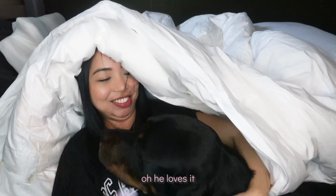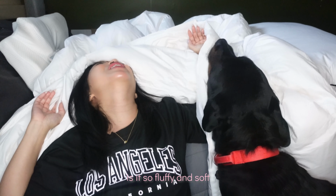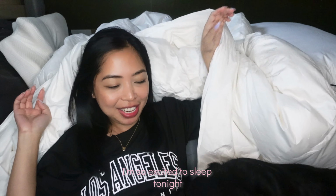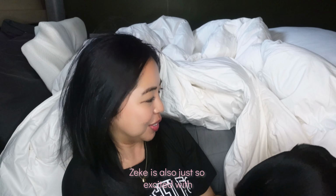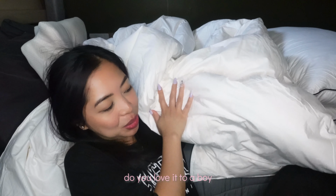Ooh, she loves it! It's so fluffy and soft! Oh my gosh, I'm so excited to sleep tonight with this new comforter. Zeke is also just so excited with this super soft and fluffy comforter. Do you love it too, boy?